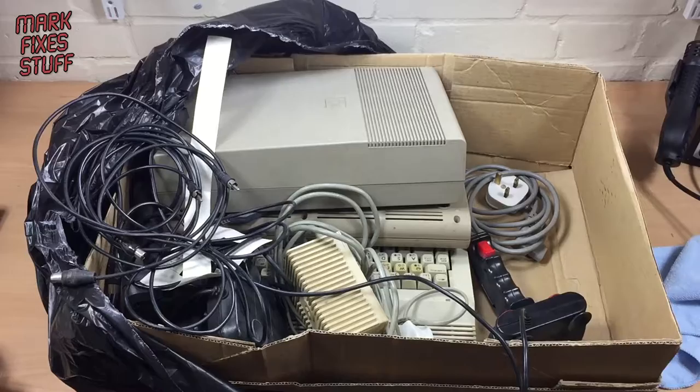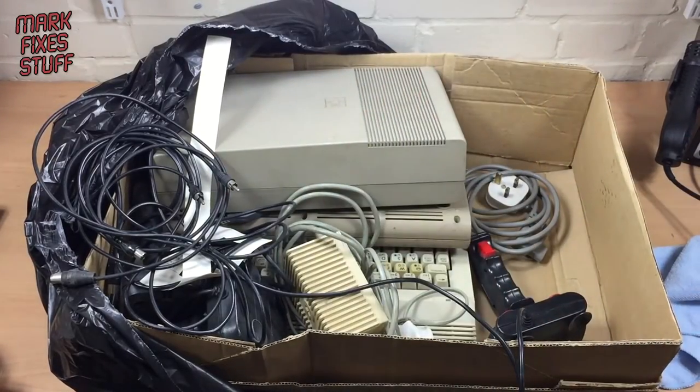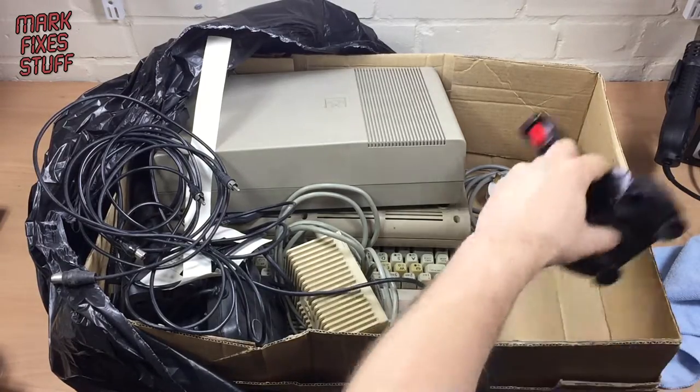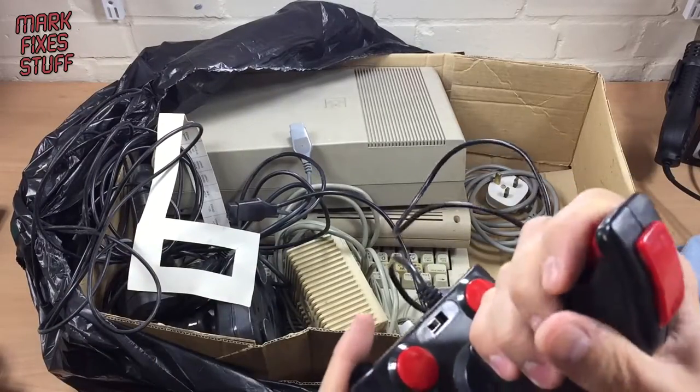Oh, look, and I can even use it with my Sinclair machines, because it's got a double donger. Right, that can go down there. This is brilliant, thanks Andy. And again, another shout out to the lovely lady who allowed these to be liberated.